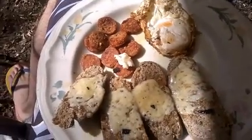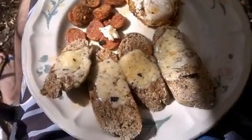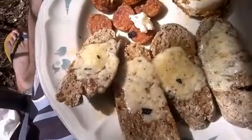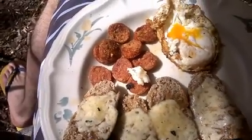So, same meal as the other day, but this time I've presented it a little bit better. I've sliced the bannock, put the melted cheese on top, and the egg. It's beautiful and runny. So I'm going to tuck in.